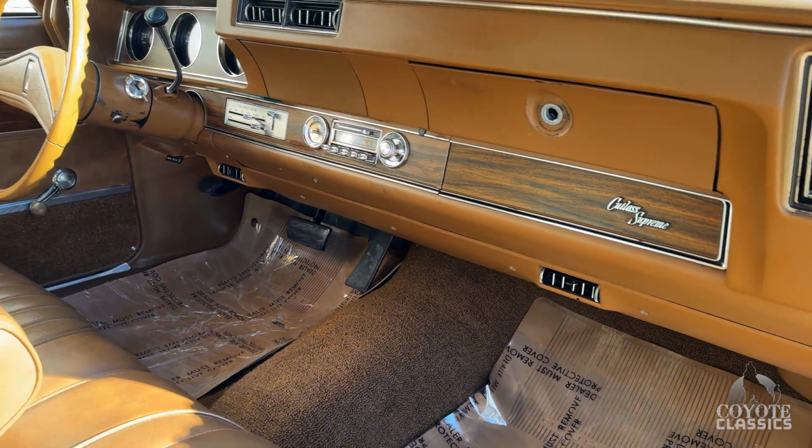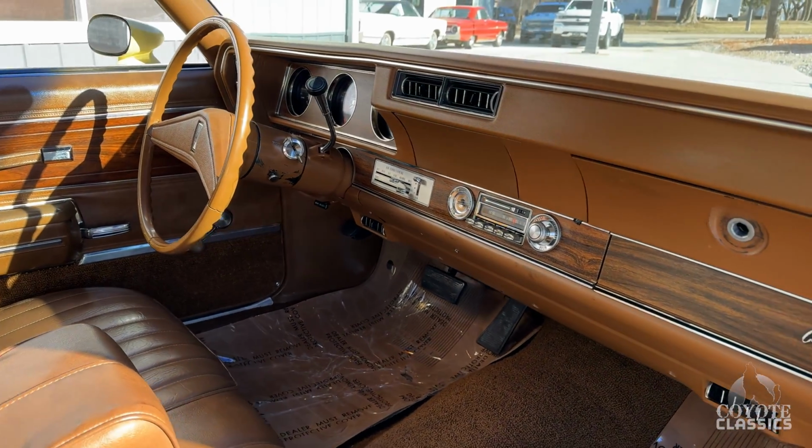What do we have going on with the glove box lock? Do you know, D? I think we ordered one. Okay, all right, just checking.